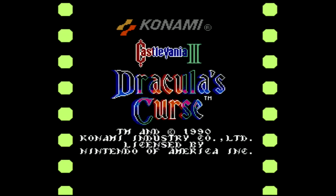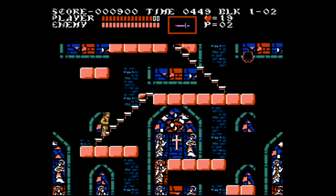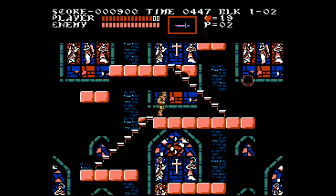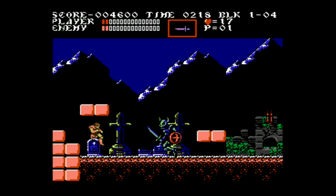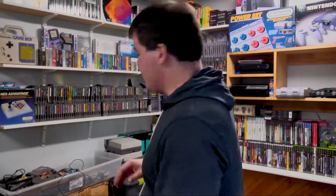We got Castlevania 3, Dracula's Curse. This is the only Castlevania game that I did not have, so really happy that I got this. I wasn't really expecting it. In the pictures on the buy-sell group, this one was obscured, so I had no idea what it was. But I got it, so I was really excited, and this one works really well. It was a really clean copy, so that's great. That's going to be great in the collection. I've already played it for like an hour since I got it.